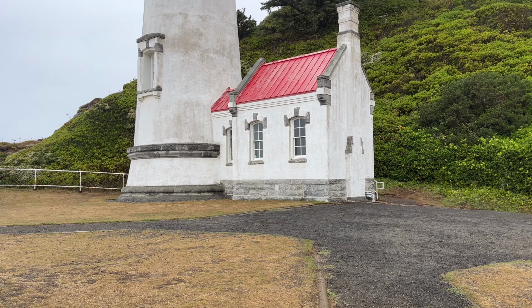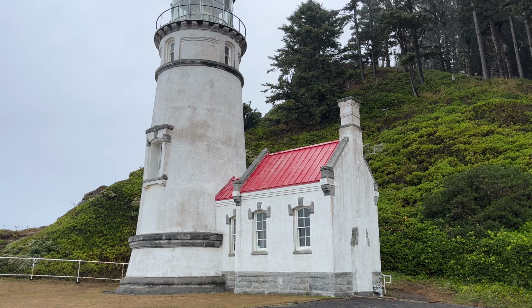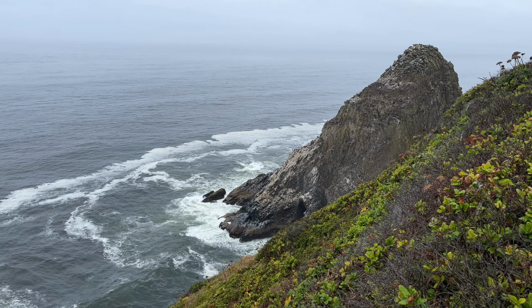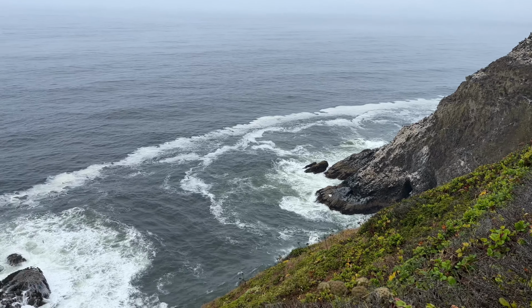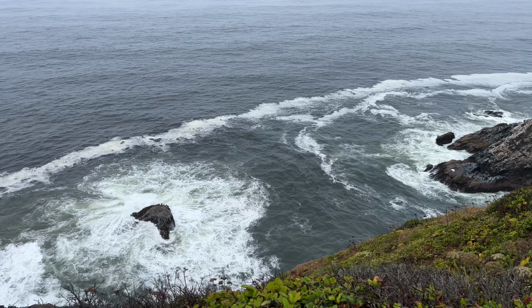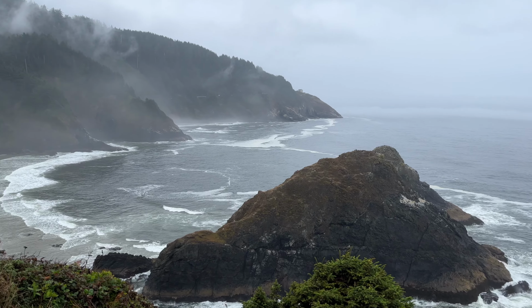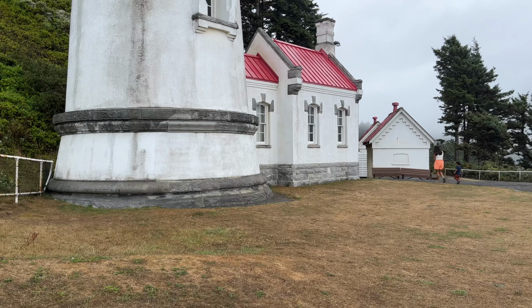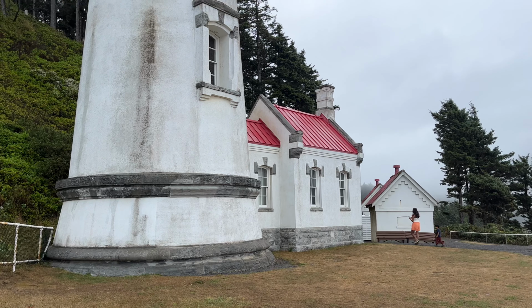While the lighthouse is 56 feet tall, it stands 205 feet above sea level thanks to the bluff it is placed on. Heceta Head Lighthouse is one of the most photographed lighthouses in the world.